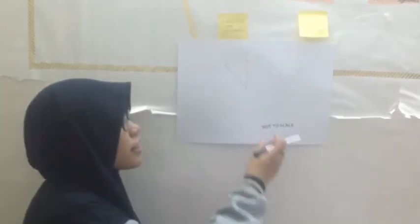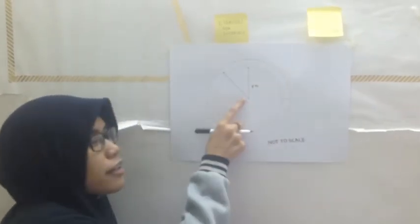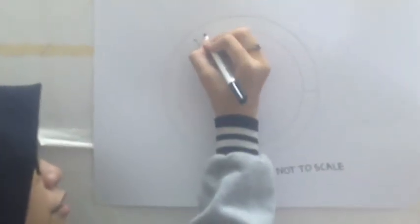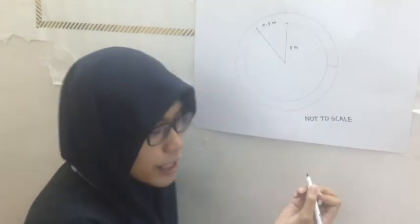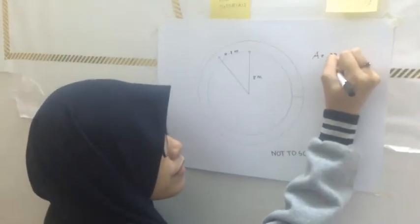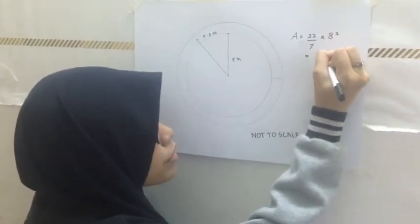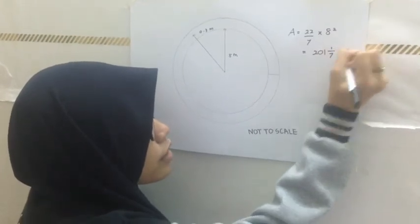Okay, so if you look here, this is the area of the vegetation of the roundabout. It's approximately 8 meters. And the water sprays out of the roundabout, which is around 0.3 meters. So what we decided to do is to increase the vegetation area so the water sprays within this area. So we decided to use the formula area equals pi r squared. So area of the roundabout equals 22 over 7 times 8 squared, which is equal to 201 1/7 meters squared. So this is the original area of the roundabout.